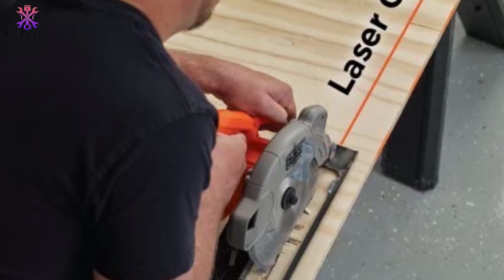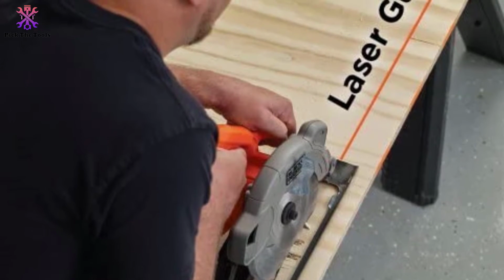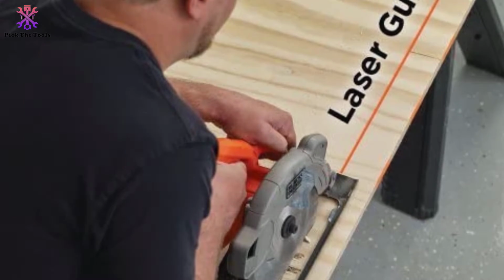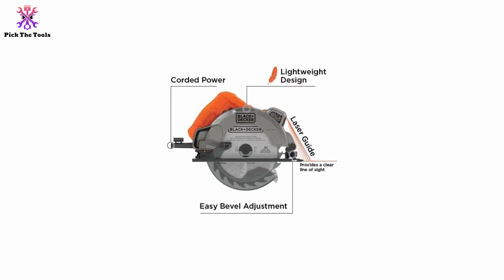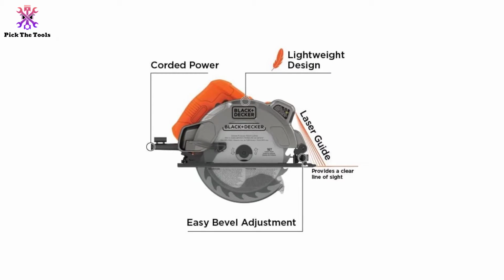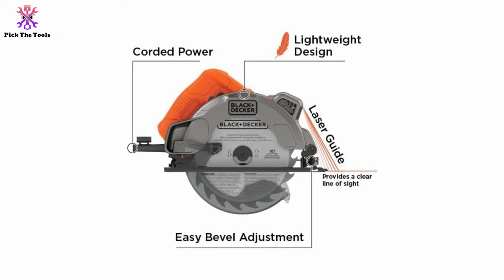Upon triggering it, the included laser light will make a linear guide ahead of the saw so that you can cut accurately. The good thing is, the laser is powered by electricity, not any battery. So, as long as the circular saw survives, the laser will keep guiding you the right path.